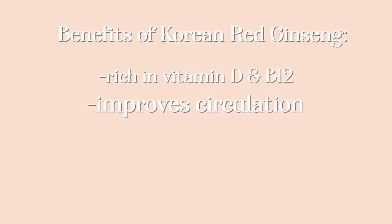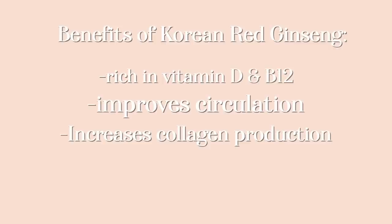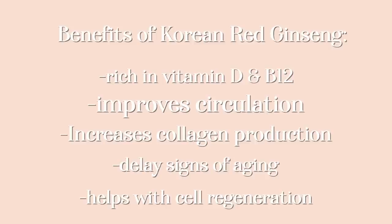It helps with elasticity of the skin, brightness of the skin, overall tone. It's a powerful antioxidant, and it just really works on the cellular level of the skin. And it's just one of those ingredients that if you're looking to prevent aging, or you're looking to help with the signs of aging, I'd highly recommend looking into Korean red ginseng, specifically from Donginbi. Now that I've talked your ear off about Korean red ginseng and my passion for it, I'm gonna go ahead and talk about some of the products that I have been using.